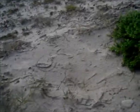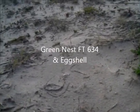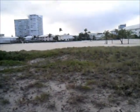So we've got our dune vegetation here. This is the site of the green sea turtle nest. Actually, here's an eggshell. Okay. This is our dune system.